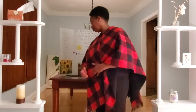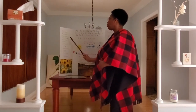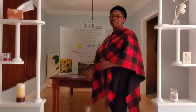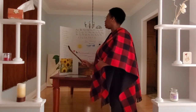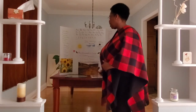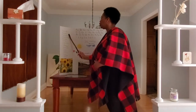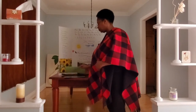But before we do that, let's do our calendar. Sunday, Monday, Tuesday, Wednesday, Thursday, Friday, Saturday. Sunday, Monday, Tuesday, Wednesday, Thursday, Friday, Saturday. Today we are going to talk about the word Tuesday. Tuesday is day number 1, 2, 3 in our week. Let's look at the word Tuesday.